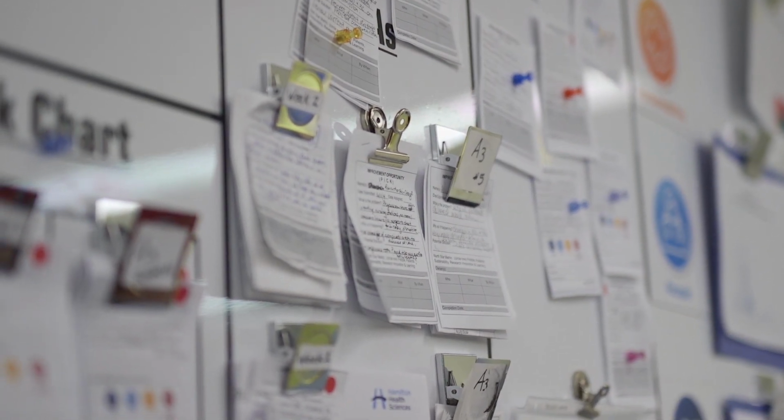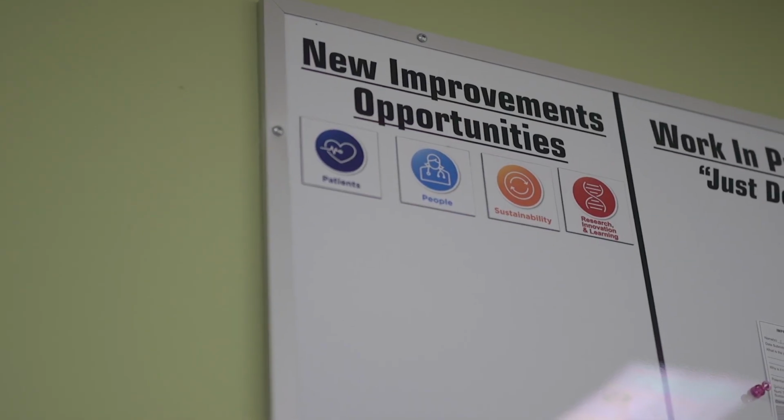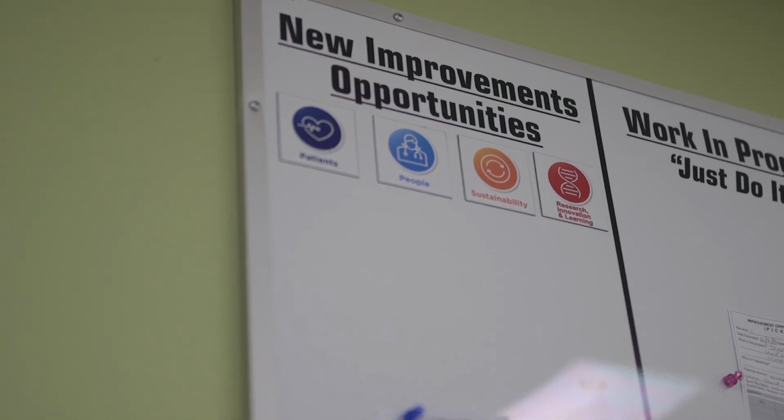From the very beginning of our interactions with the hospital, there's always been a commitment to continuous improvement. Everybody was willing to incorporate new ideas and new thinking into their day-to-day activities and make things better for the patients.